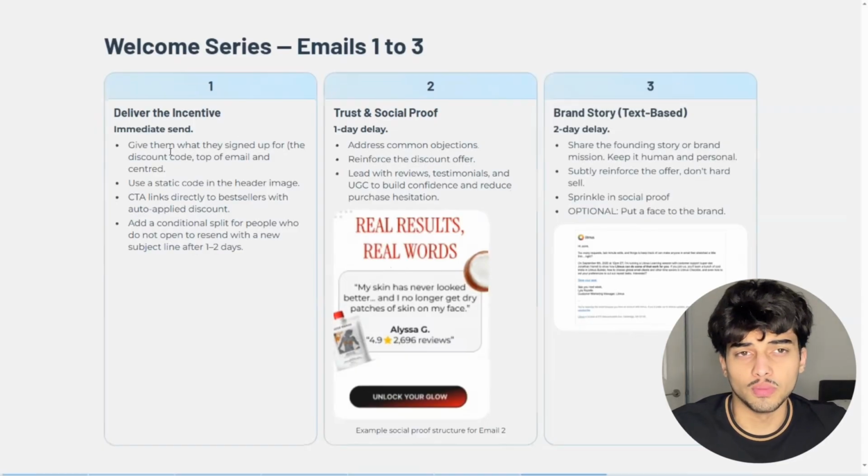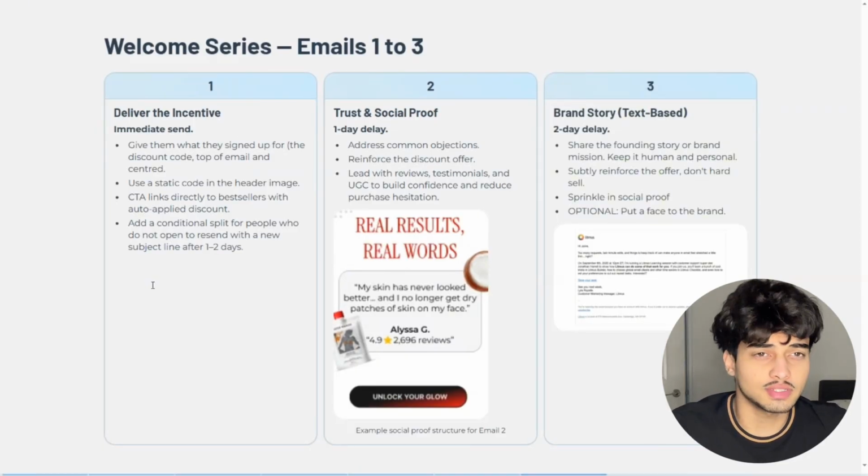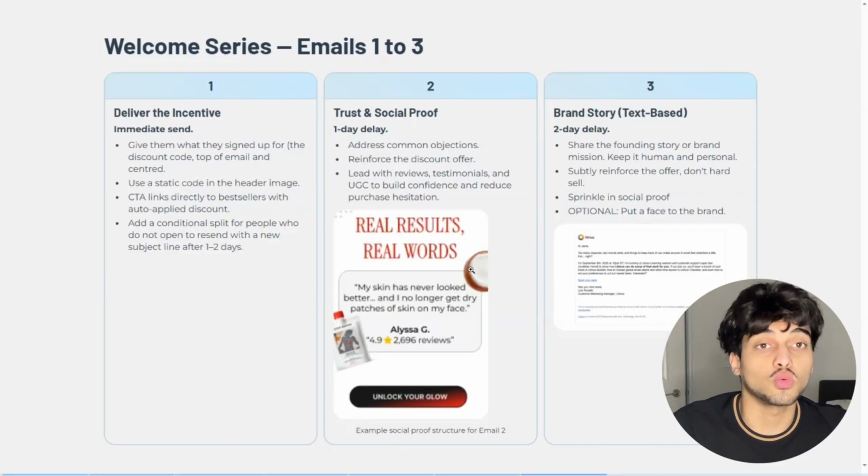So email 1 goes out right away. The goal is simple. Deliver what they signed up for. The discount code is at the top of the email, centered, and it's impossible to miss. We use a static code in the header image, and the CTA goes straight to the bestsellers with the discount already applied. So there are no extra steps. After this email, we run the conditional split. If they didn't open the email, we resend with the new subject line after 1 to 2 days. Email 2 goes out 1 day later.